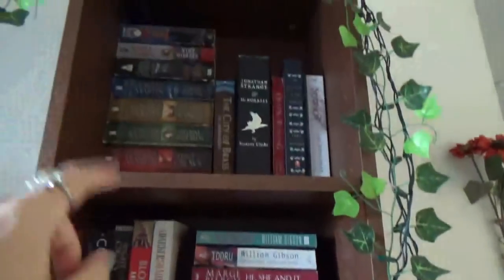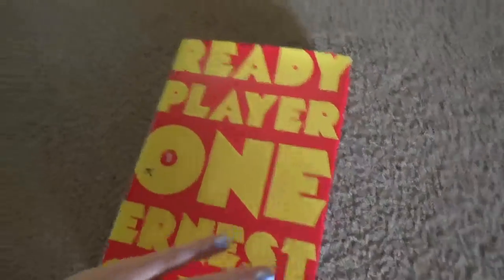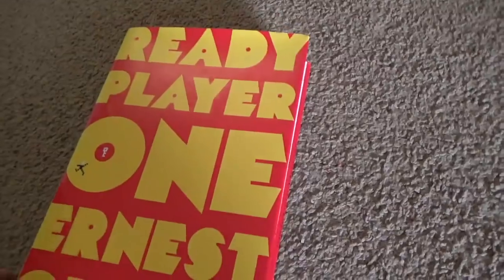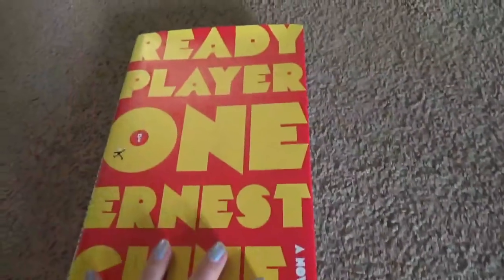Do some weird maneuvers, but it's okay. In the end, I only had to get rid of one book to make space. I decided to get rid of Ready Player One. I read this years ago and just thought it was okay. I don't think I would ever reread it, so it's gonna get donated.